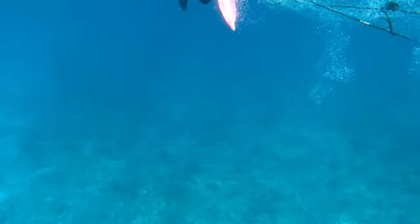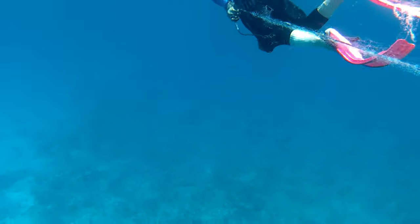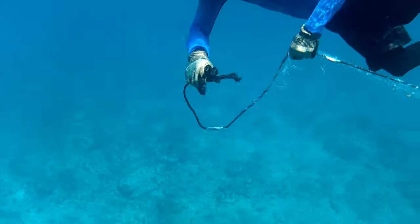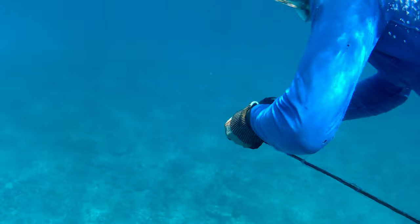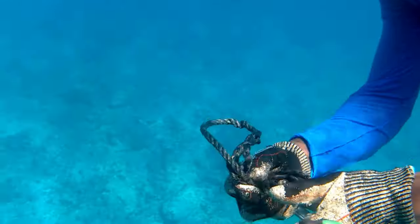So guys, we are setting off the net now. We are going to tie a stone on the end of the net so that the current doesn't move the end of the net, so it can stay where we put it.